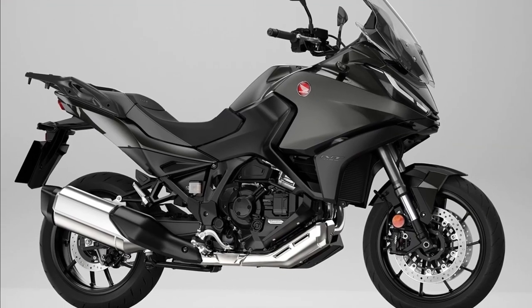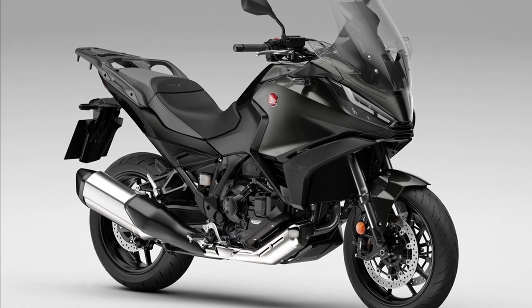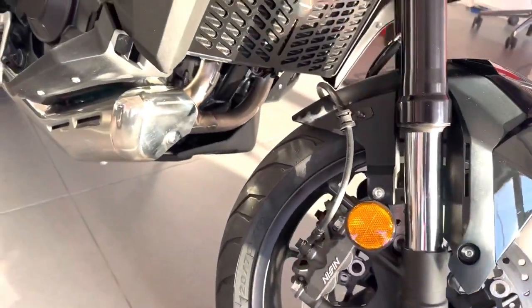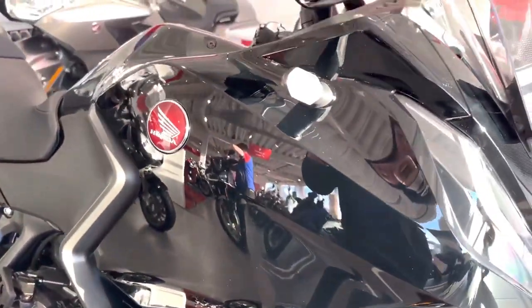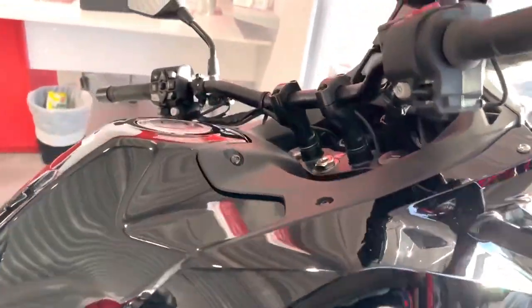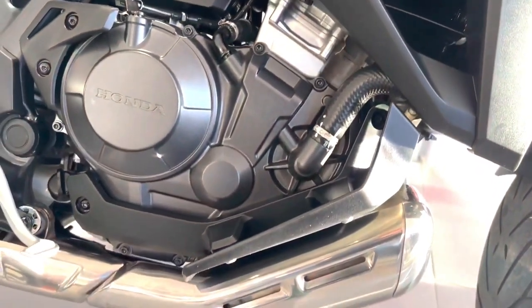The power this adventure bike produces is routed through a DCT 6-speed transmission. As for the fuel tank, it's a big one, as it can hold up to 20 liters of petrol. Of course, the 2022 version of the Honda NT1100 is perfect for long-distance adventures. Well, there really isn't any sort of reordering when it comes to design, features, or performance of this latest generation.